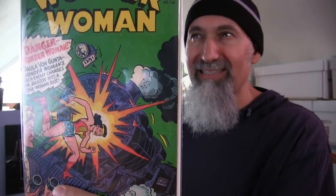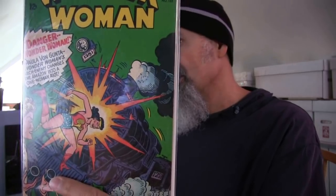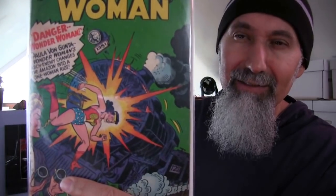Lower spine split. Five of the inside pages has small dog ear by upper corner. Small piece missing from upper right corner of front cover. 312. Is it on the high end? Probably on the high end that I paid. All right, Wonder Woman 163. Yes.